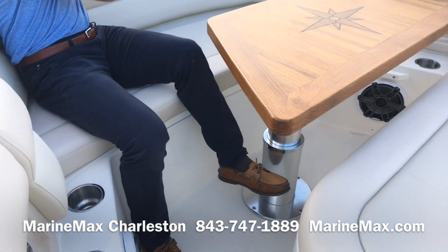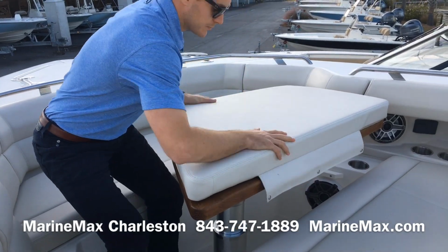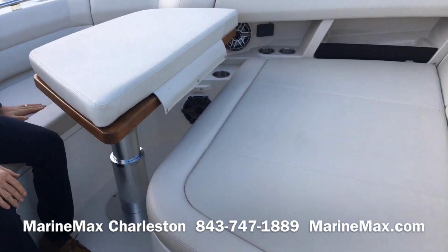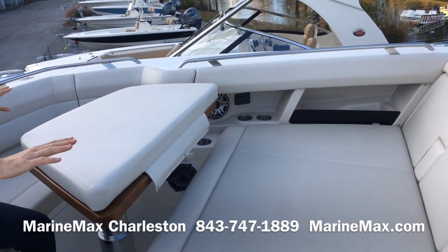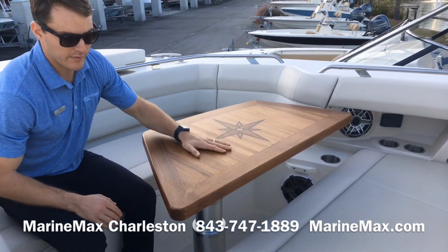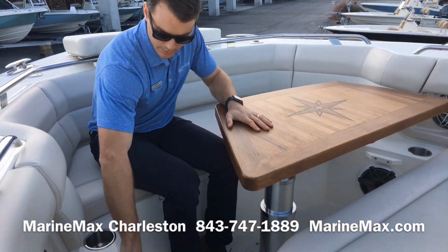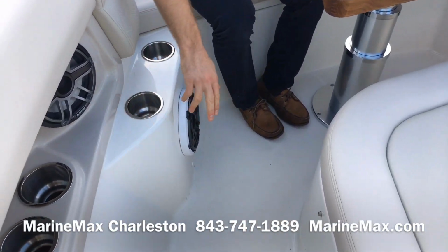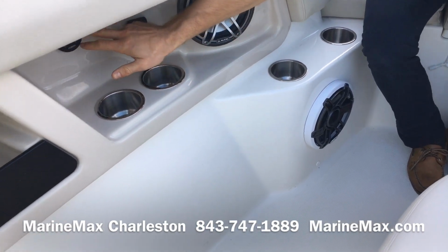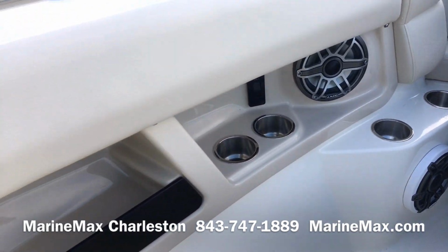So if I want to convert this area to a large sun pad, I can fasten this cushion on top. I can lower this to be flush with the chase lounge and the forward bow seating area. And this can be all one continuous space. Obviously, stow the cushion away, and now I've got a nice area for some cocktailing or some alfresco dining. Got a speaker down below. Lots of cup holders, the switch for the table to raise and lower that. I've got another stereo remote forward so I can actually control the settings of the stereo without having to go back towards the helm.